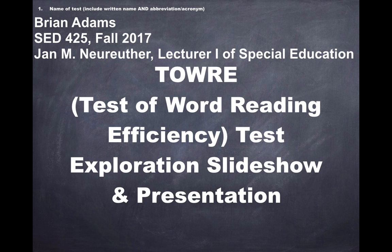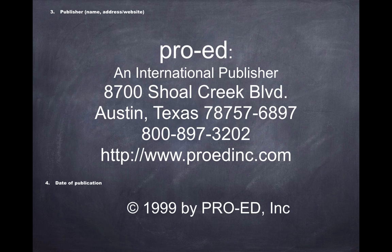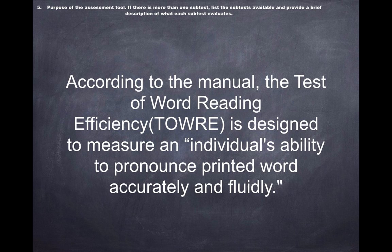My text exploration was on the Test of Word Reading Efficiency, TOWRE. I'll call it the TOWRE test. Test of Word Reading Efficiency, authors Joseph K. Torgesen, Richard K. Wagner, and Carol A. Rashotte. It is published by PRO-ED from Texas. This is the 1999 edition that I had access to through this class. There is now a second edition.